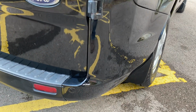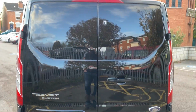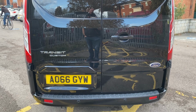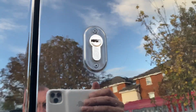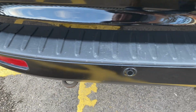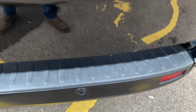Coming around to your rear bumper, so rear bumper corner's all good with no scuffing on it. Rear of the vehicle, obviously it is rear barn doors, as you can see. The barn doors themselves are in good condition, with no major damage on them at all. Actually all pretty straight and tidy, to be fair. Up here we have another Locks for Vans lock, so additional security locks. Your high level brake lights are all in good order. Coming down to your rear door handle, minimal scratching behind there, but nothing major. Rear bumper, as you can see, minor signs of wear and tear on the rear bumper, but on the whole pretty straight and tidy.